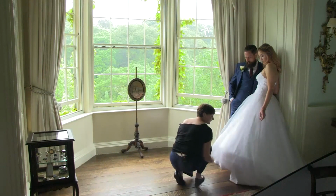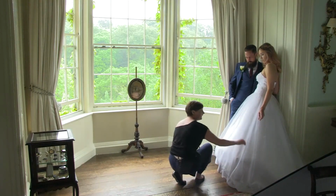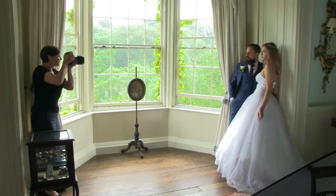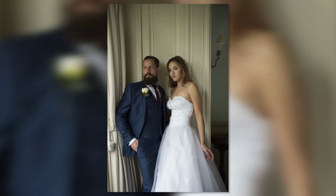Let's sort out the dress. It's lovely. Because it's a three-quarter shot, I'm not so fussed about what's happening down here. Perfect. Close to the window. Very nice. First setup complete.